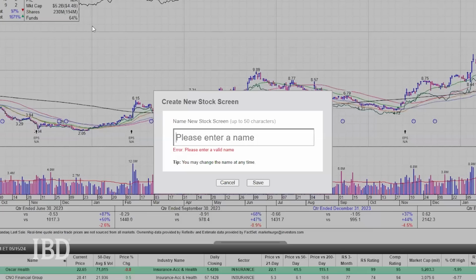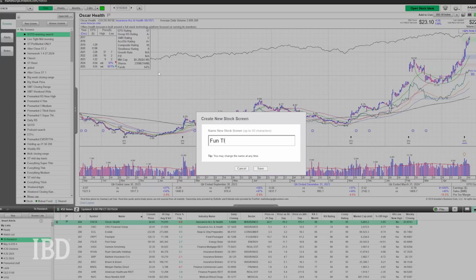Next, we moved on to the screen building process to mine even more possible stocks for our master to research list. The screening process helps us catch stocks that may not have made it onto any of IBD's default lists. You'll want to do this step as you may find hidden budding opportunities here. I'm just going to start from scratch with a new one and just show you how easy it is to build a screen that we're going to add to this list. So I'm just going to hit new screen and we're going to just call it fun times because building screens should be fun for you.